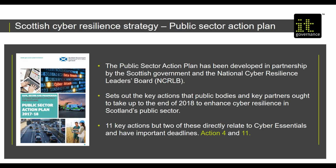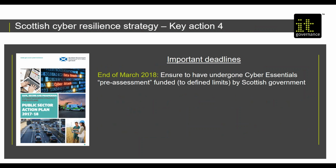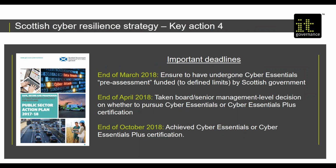Now, the Public Sector Action Plan has been developed in partnership with the Scottish Government and the National Cyber Resilience Leaders Board. This webinar focuses on both of those actions, 4 and 11. Action 11.